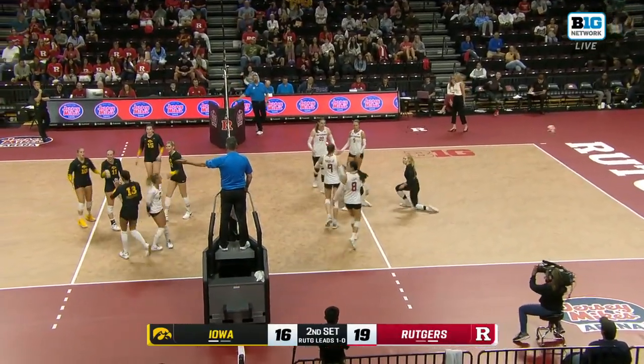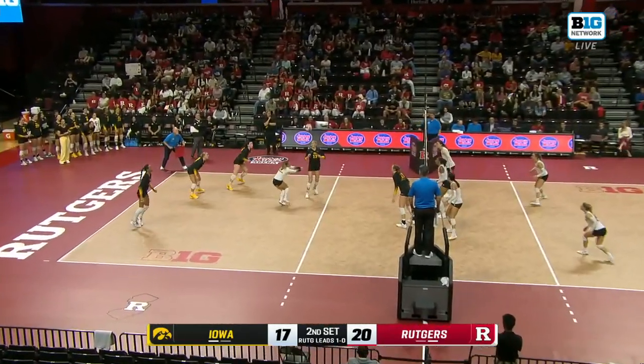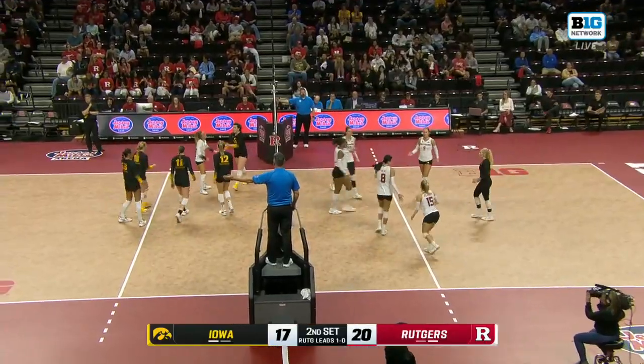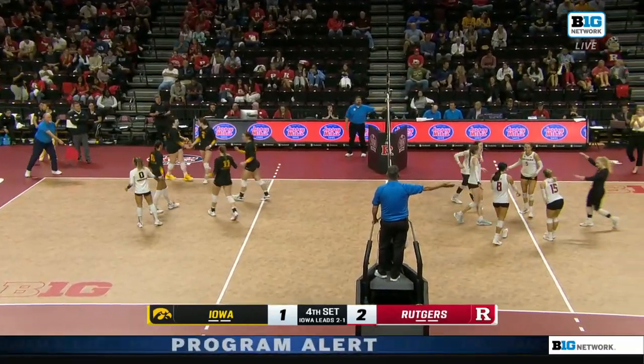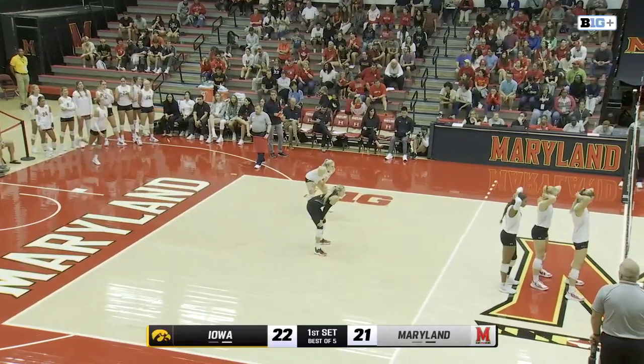Garcia, speaking of donuts. Rutgers winning the serving battle in this match. Urquhart down for an Iowa point. Ball redirects off the hands and goes high. It's hard to change directions. That's a serve and an ace serve for Rutgers. She saw that opening right in that corner.